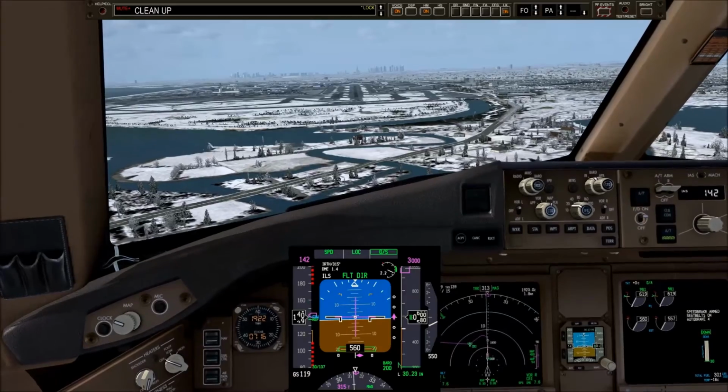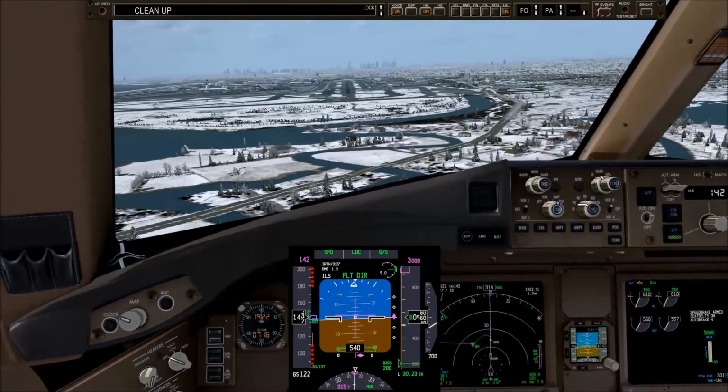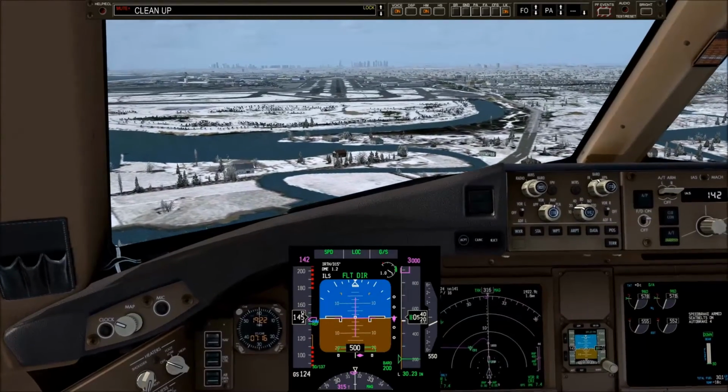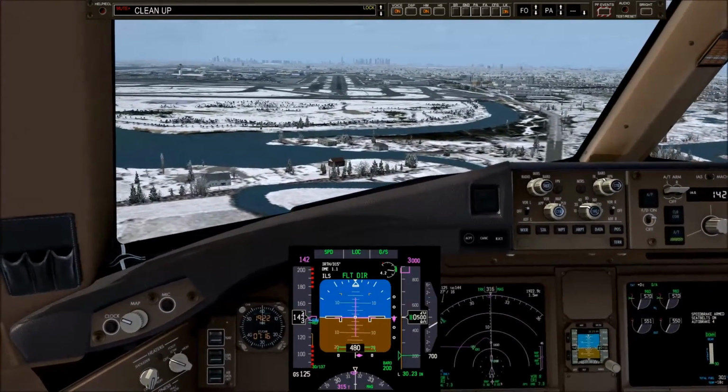500 feet. JetBlue 1562, runway 31 right, wind 220, wind check Boston heading.